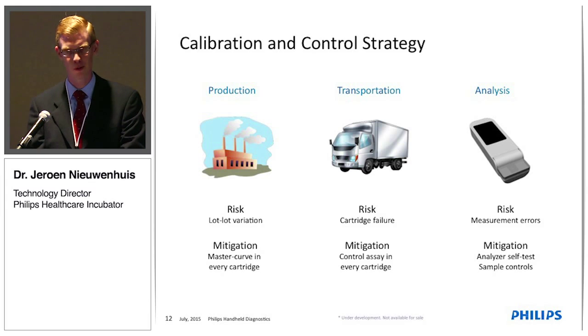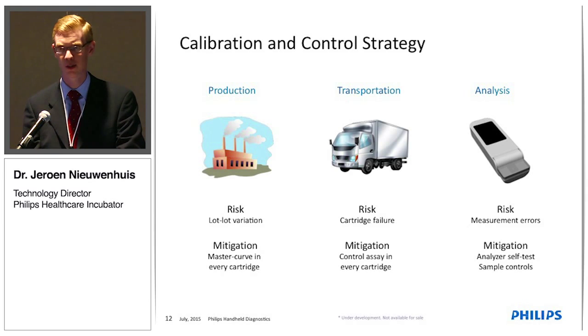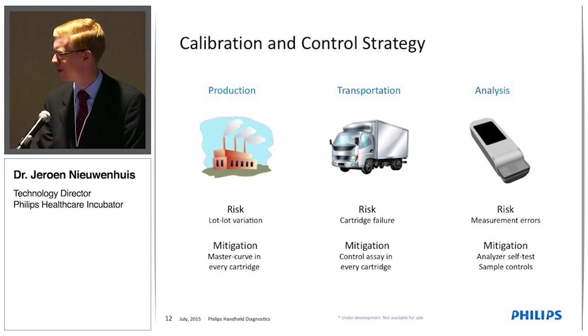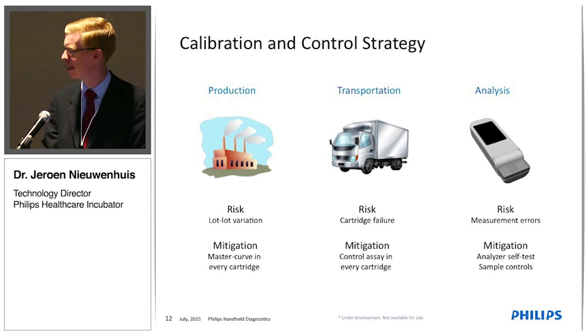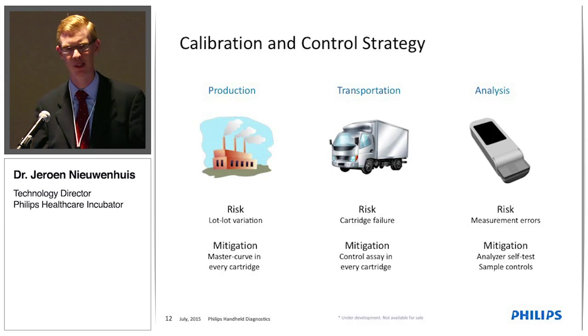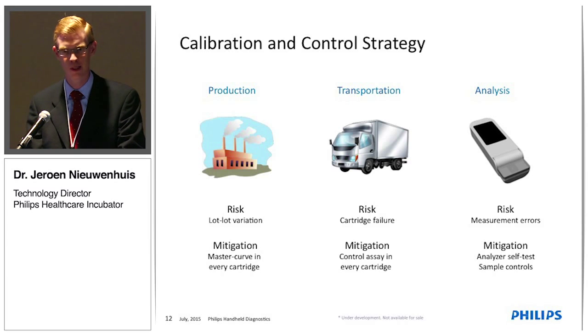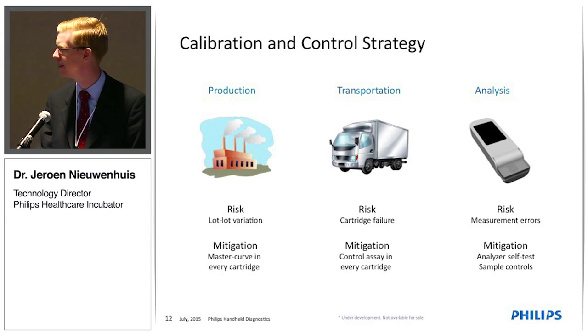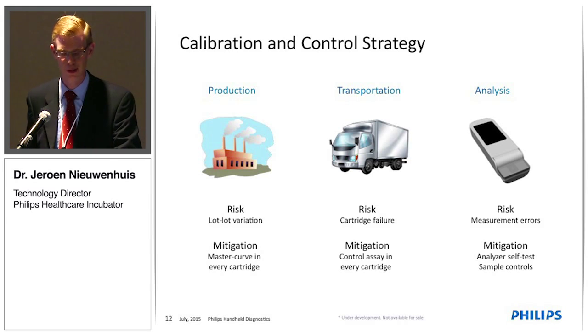And you can also use it to already load the appropriate test on the device so that you cannot make any configuration errors in your instrument. So once we know that the cartridge has been well calibrated when it leaves the factory, then something may happen during transportation or storage, and this is why the control assay that we mentioned is very important. So if the control assay doesn't give the right value, the system will discard the result and say, okay, this cartridge cannot be trusted. And finally, at the moment of analysis, we also have a number of built-in fail-safes.